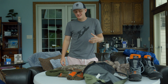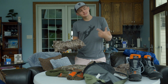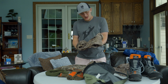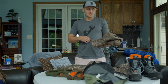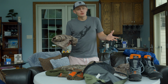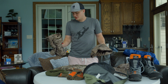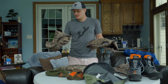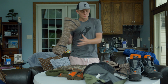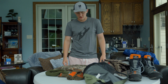Something that I didn't take last time was my rain gear. So I've got the Mossy Oak rain pants. I wear these for turkey hunting. I didn't buy anything new or fancy for this hunt as far as rain gear goes. I just didn't want to. I already had this stuff, so I'm just throwing it in there. It's relatively light. It could be lighter, but this stuff has worked really well for turkey season, so I'm going to go ahead and take it. Got the rain jacket with it as well. I would unfold it, but it's just a basic rain jacket with Mossy Oak pattern.